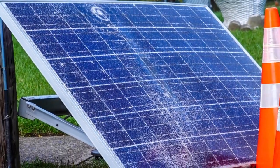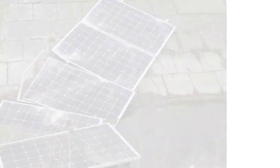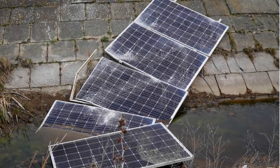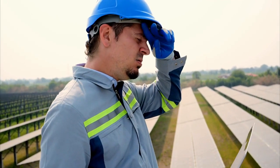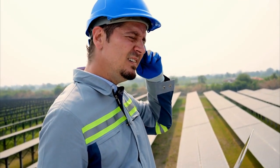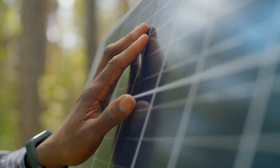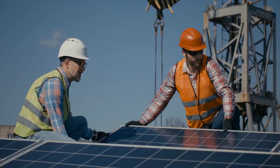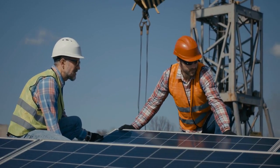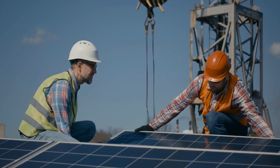Today, we're diving into some essential tips to help you maximize the lifespan of your PV system. If you're all about getting the most out of your solar investment, you're in the right place. Let's jump right into it. Picture this: solar panels that keep shining bright for years to come. How can you make that happen? Well, it's all about the right strategies, maintenance, and a little following up for your solar setup.